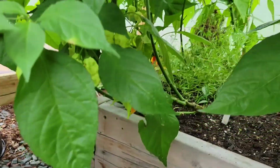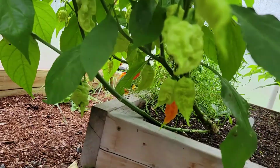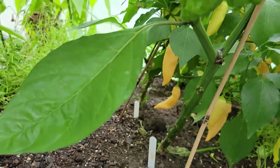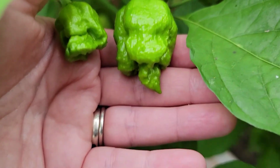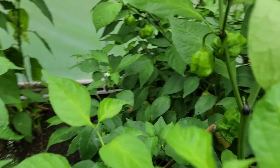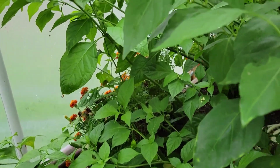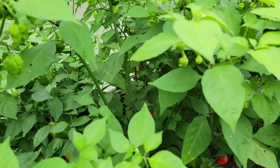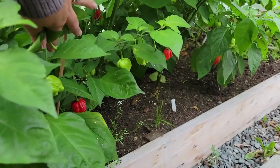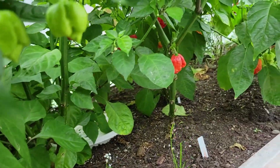I'll try to show you from underneath. There's a couple that are turning. These look pretty mean. The next one over here is the lava. Seven-pot lava. Behind that, get around these plants, are our Sugar Rush Peach. In the back is another ghost. And then we get to the 7-pot Primo, which we picked a bunch of already. And then a reaper right next to that one.